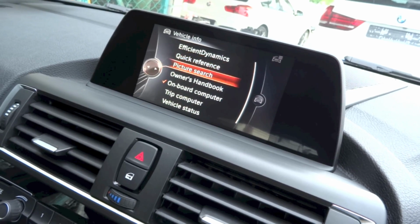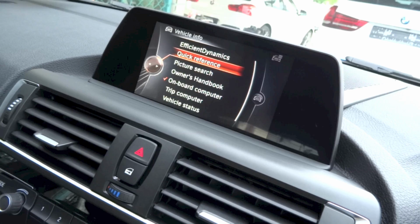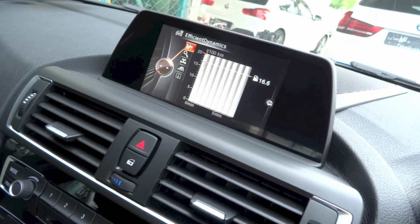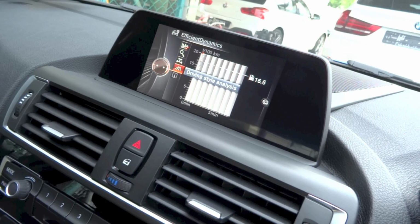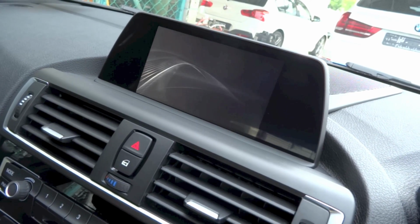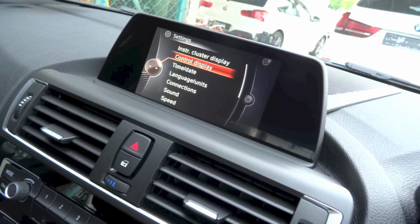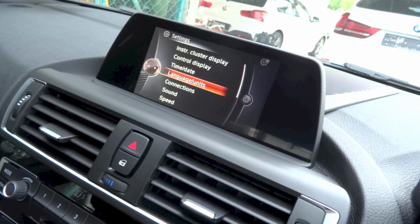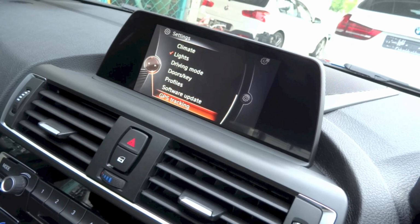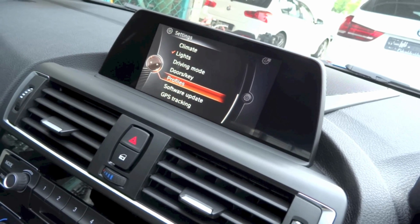Now, quick reference, picture search and owner's handbook allows you to search more information regarding the car 3 different ways. And right on top, you do have your efficient dynamics menu with your fuel consumption monitor, driving style analysis, eco pro tips, and all that. And lastly, your settings menu with your language and units, time and date, display settings, connections, sound, speed, lights, etc. Down below, you can perform a software update, GPS tracking, and change your profiles.